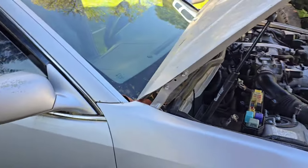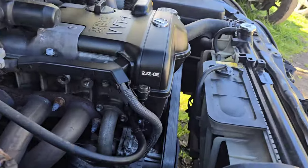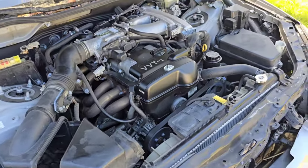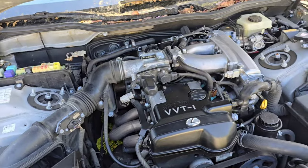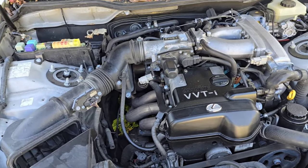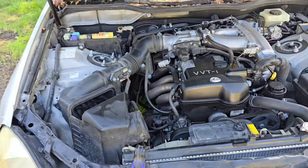174,000 miles, I think. I don't know. We don't care about that. Eventually, we're going to build a bottom end for this thing. These VVTi Lexus motors, the 98 and newer, have weaker bottom ends, the rods and stuff made out of a different metal. So we'll eventually get an older bottom end and throw it in there.